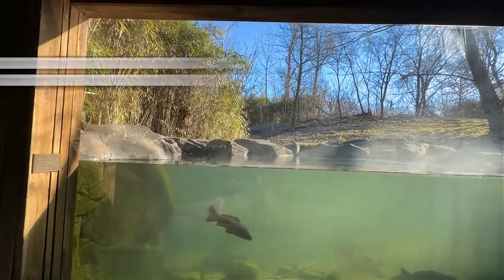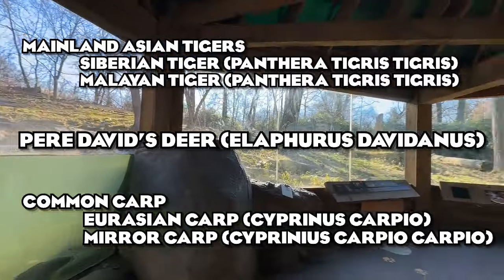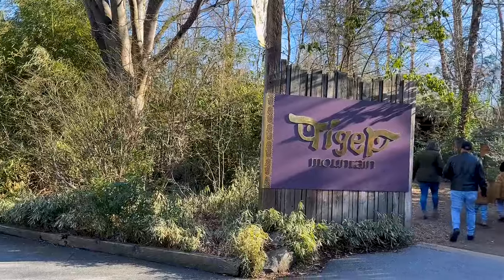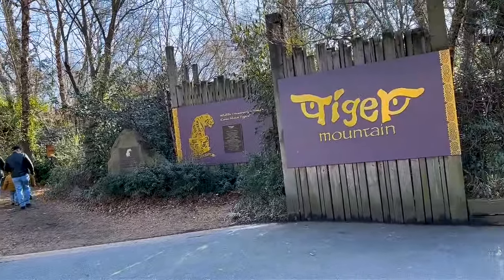Tiger Mountain, with only 5 species in the entire section, shows that you can do a whole lot with not that much. It's certainly world class for exhibit design, and I really recommend that you guys check it out when you can.